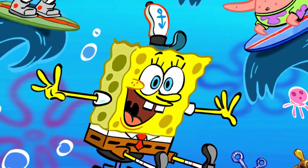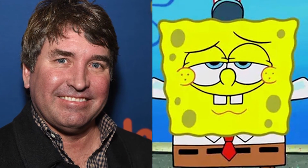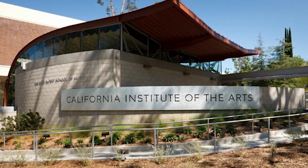He had previously been developing SpongeBob characters for a comic series that he hoped to get picked up, but none of the publishing companies were interested in the story. That's when Stephen decided to switch gears and focus more on animation and graphic novels. Stephen soon attended a festival with a short cartoon he had made and screened at the California Institute of Arts. Joe Murray, the creator of Rocko's Modern Life, happened to be at the event and was impressed with Stephen's work.